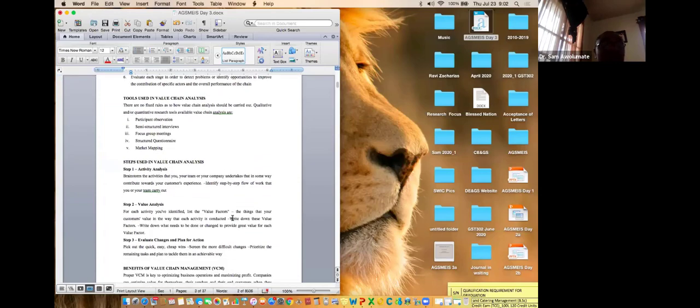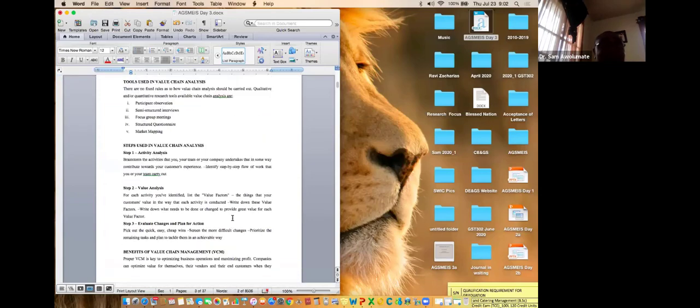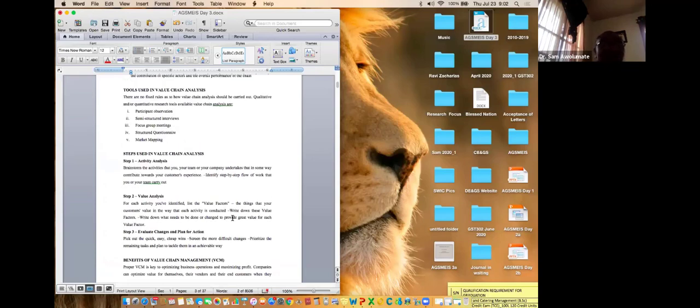Now, I have about three steps. If I want to know, how do I locate my own value chain? Where can I fit in? You don't just dabble into it like that. Number one, you must do what we call activity analysis. What is important for you to know is that you must know where is the gap in a particular value chain, and where lies my competence. Okay? If you don't have competence in a particular value chain, please don't dabble into it.